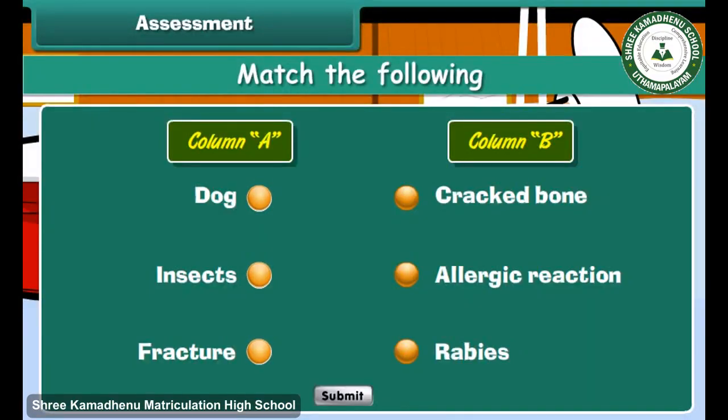Match the items of columns A and B by dragging the button to the appropriate option.